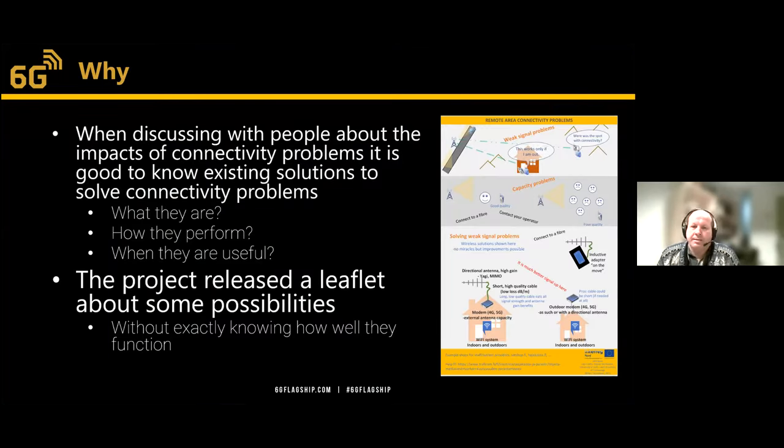So why did we do this? One part of the project was a questionnaire about what consequences connectivity problems cause to people's usual daily life and work in remote areas. But in order to do that in a fruitful way, we should also know how we can solve some of the problems using existing technology. So we wanted to identify what solutions we can use, how well they perform, and whether they are really helpful. In the project, we already released a leaflet about these techniques, but we really didn't know how they work.